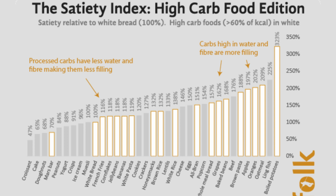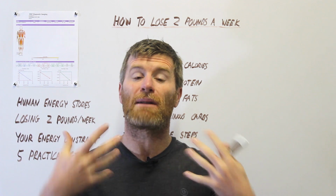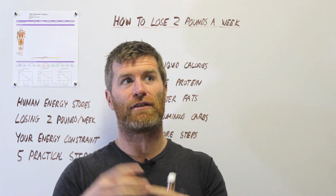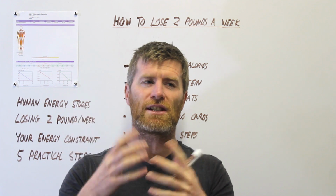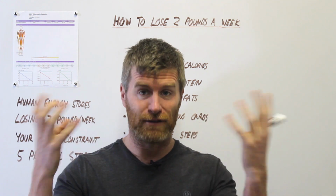Then for the more filling starches, you've got voluminous carbs, which are things that have water and fiber in them, which stretch your stomach and make you feel full. So things like boiled potatoes, rice, oatmeal. For your starches, those are much better, which is why you'll classically find bodybuilders eating foods like that. And then, as you get even more voluminous, you've got your less sugary fruits, which are great. So berries, apples, citrus, these types of things, very voluminous.